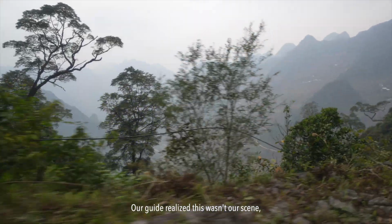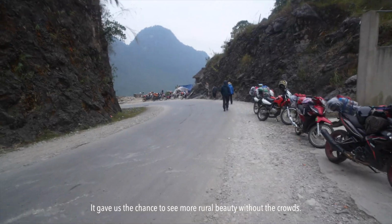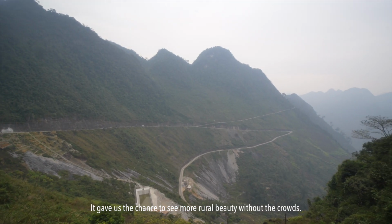Our guide realised this wasn't our scene, so he took us away from the crowds a bit more off the beaten track, which we really appreciated. It gave us the chance to see more rural beauty without the crowds.